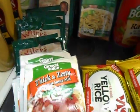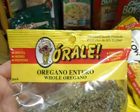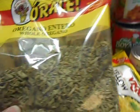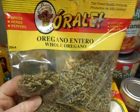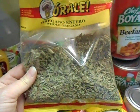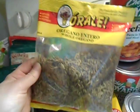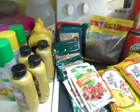Okay? The other thing I picked up, instead of buying a container of oregano, which is very expensive, I picked up one of the bags from the Hispanic section of oregano. I will just refill my containers now with this. This was half the price of buying a bottle. So that was a nice savings to have. That was a Walmart. Now, Dollar Tree.